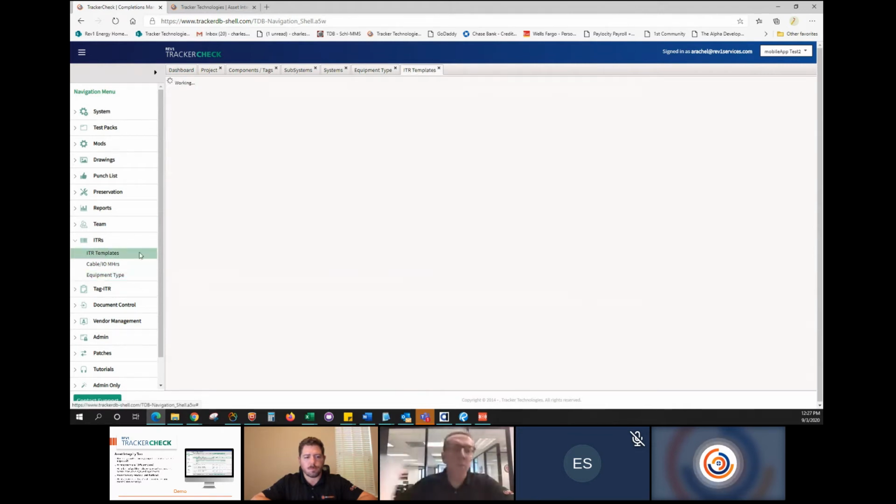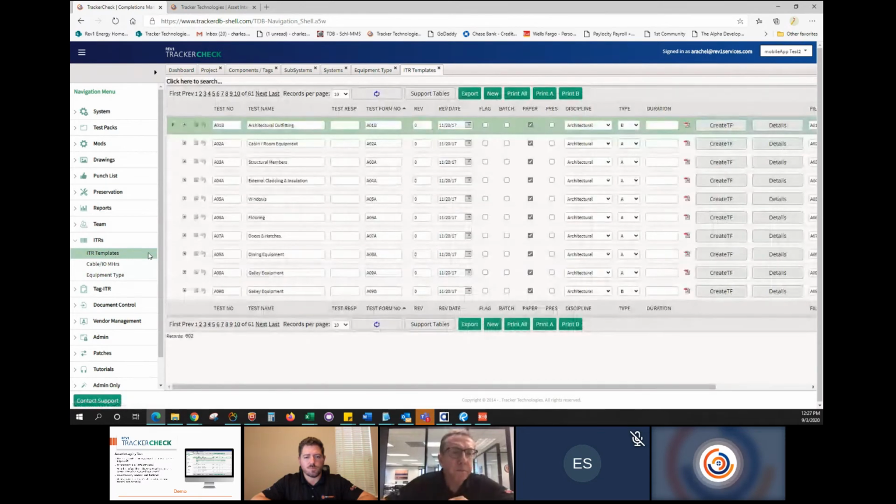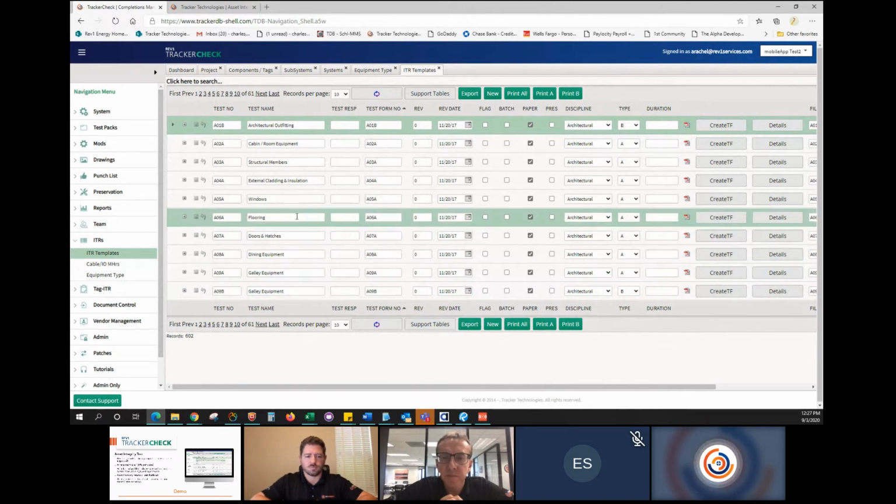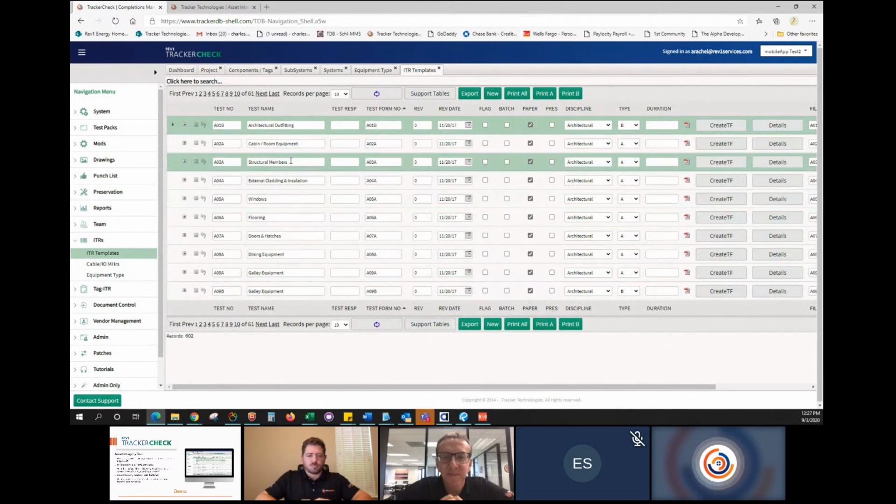Now the ITRs themselves, we have a standard batch of templates you can choose from. It's like 800 deep. You can review those and use them. We can take your ITR templates and get them loaded into our system. And at the same time, we can take those templates and turn them into mobile optimized formats. And I'll show you what that means in a minute. So fully flexible on the ITR templates: use ours, use yours, use both, doesn't matter.